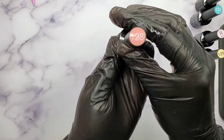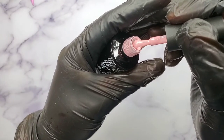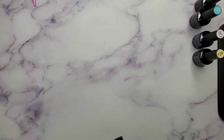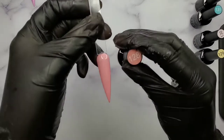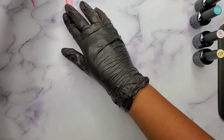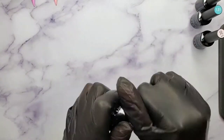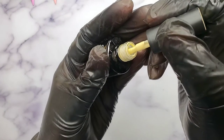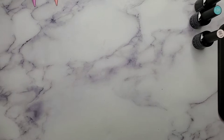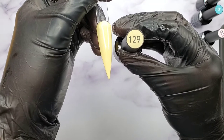Then the next color is 128. And it's almost like a peachy pink. And that's the color for that. These are great Easter colors as well. Then we have 129, which is the yellow. And they all have been top coated.